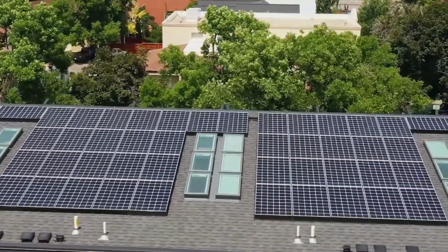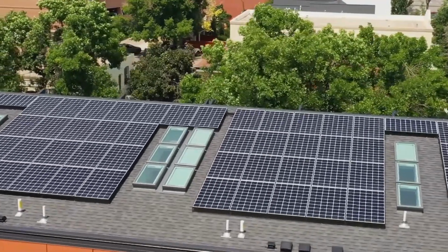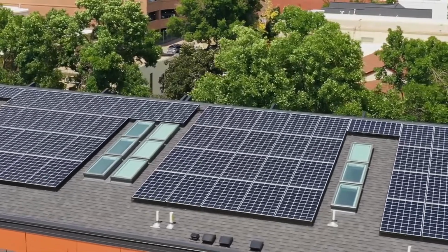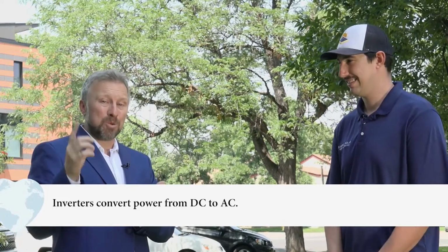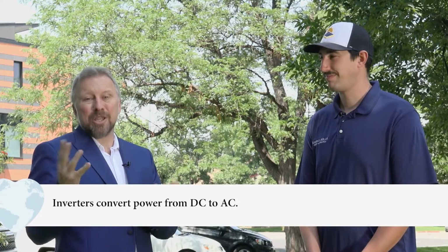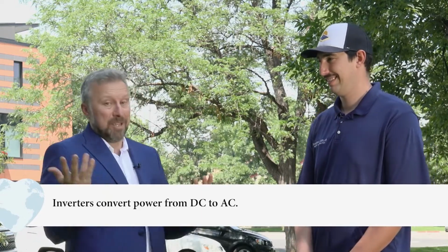Right. Now, in the case of this system, the inverters, as I understand it, make it where if one panel goes out, the system doesn't go down. Inverters, so people know, is taking DC electricity, because that's what's generated. And in our homes, in our buildings, we have AC electricity. So it's basically inverting that to become AC electricity. Otherwise, we'd burn up TVs and computers and things inside. So we got to have that inverter. But yeah, tell me how that works.